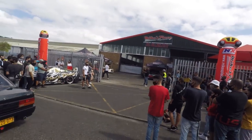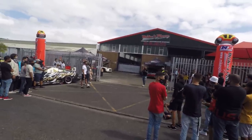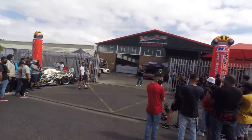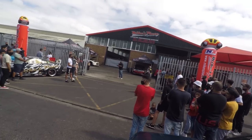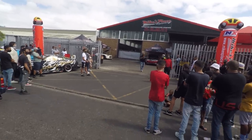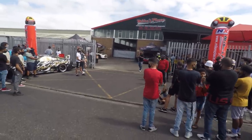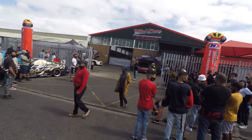Alright, that's our individual prizes. Now we're going to the main competition. We split it into two categories, which was old school and millennium. We're going to call out our millennium winner. This is your highest point scored overall for all the cars that go into the millennium category. Millennium meaning your car's model.